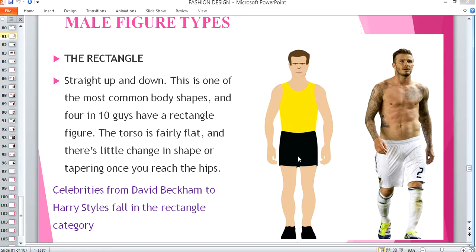Okay, so this figure type is very common among a lot of men. Please note that your weight does not really determine your figure type. You could be slim, you could be plump, but you could fall into any kind of figure type here. So you use the measurements to determine the kind of figure type you have. With the rectangle, I know guys with this, celebrities like David Beckham, as well as Harry Styles. Let's move to the next figure type.